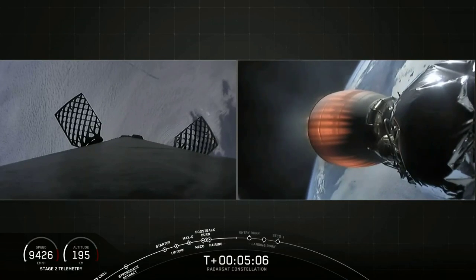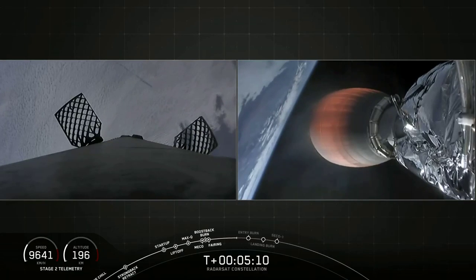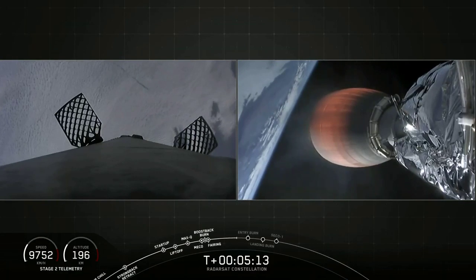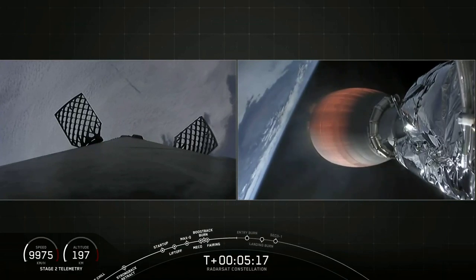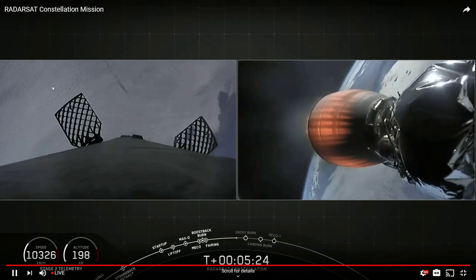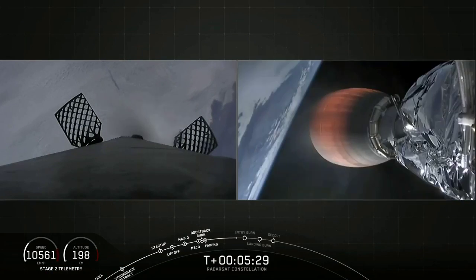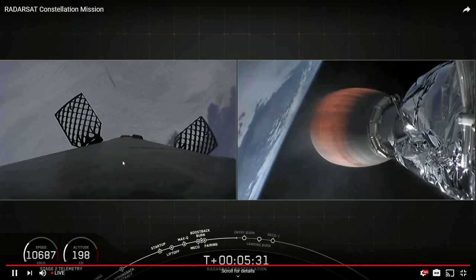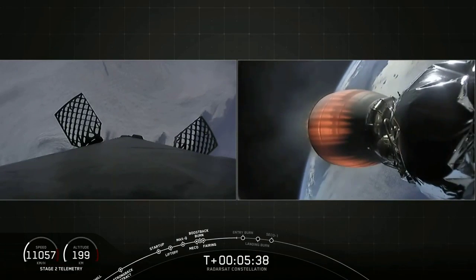At T plus 5 minutes now, we have confirmation that power is good, trajectory is looking good. Despite the foggy view from this morning, everything is looking good. One last thing. You see that shadow there? That's from the contrail that the rocket left when it went through the upper atmosphere. It's really cool. That's not it. Must be here or something. I don't know.